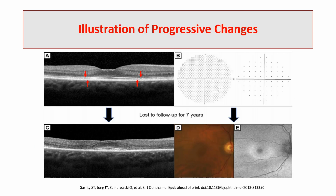This is also an example of a patient with very subtle changes in the OCT, representing reduced reflectivity in the ellipsoid zone along with disruption of the interdigitation zone in the parafoveal region, compared to the foveal area, with a completely normal visual field 10-2, and the patient was lost to follow-up for 7 years. Then he presented with more disruption in the photoreceptor ISOS junction in the parafovea along with thinning of the outer nuclear layer, leading to the characteristic flying saucer sign in the OCT and bullseye maculopathy sign in both fundus photo and fundus autofluorescence image.